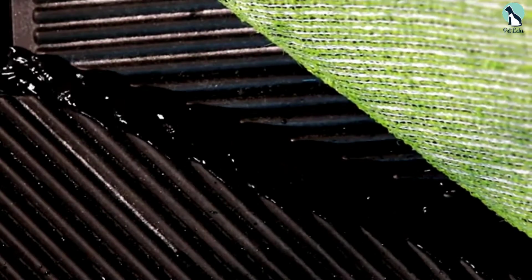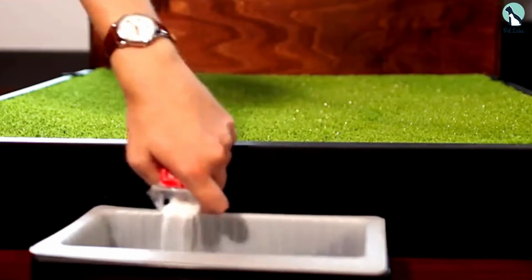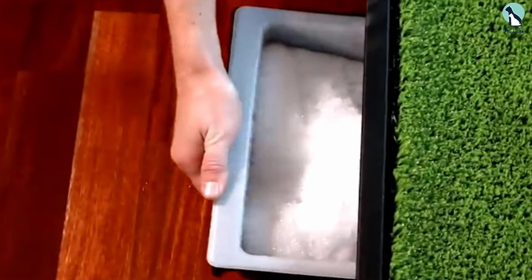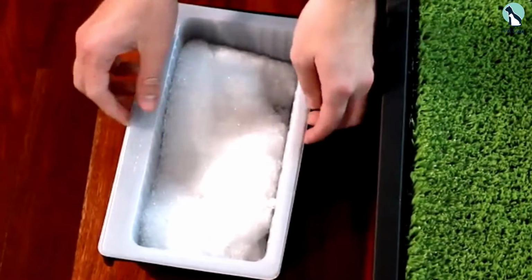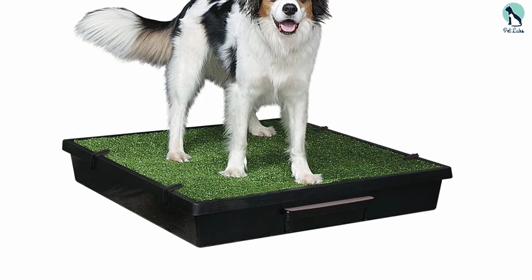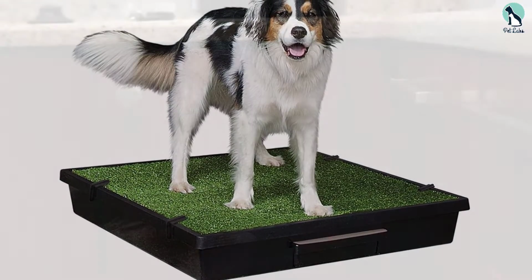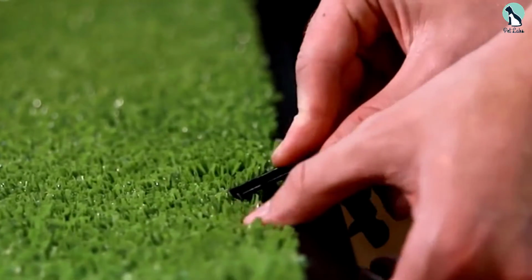The synthetic grass doesn't need to be replaced, and you also wouldn't have to deal with any soil or grass mess. The tray the grass is clipped to is slanted to allow the urine to seep through to the waste bin without getting stuck in the grass. Unlike some other indoor dog potty pee pads, the synthetic grass this product comes with doesn't absorb the urine much, which helps keep odor and smells at bay.